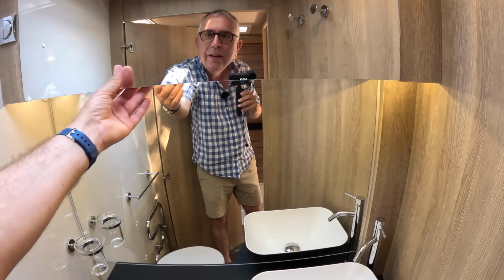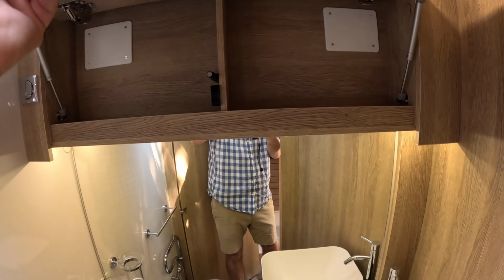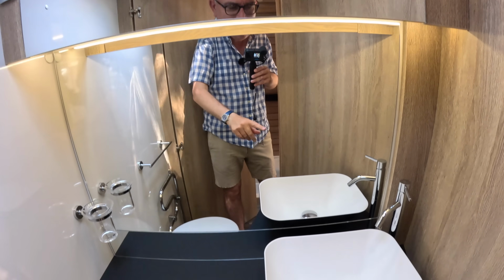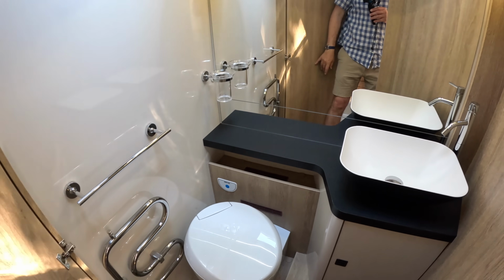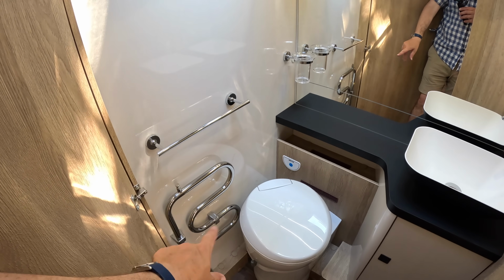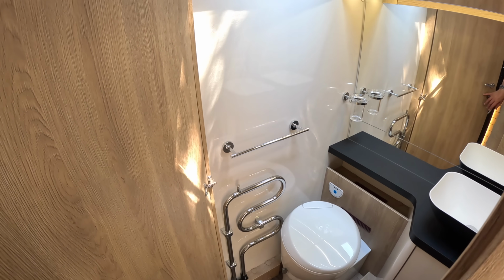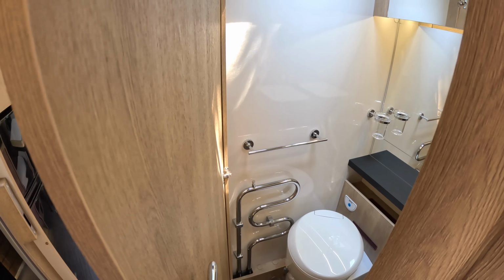Hang on. Yes. There we go. Very helpful. And it's down underneath the sink as well. And that's part of the Audi heating system again. Everything's tucked away and it's all, as I say, warm radiators rather than hot air blasting out.